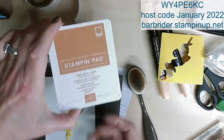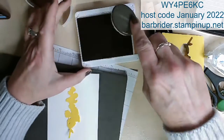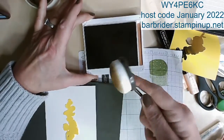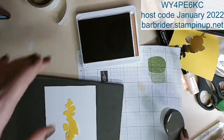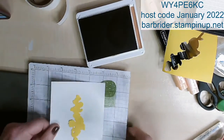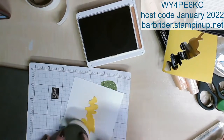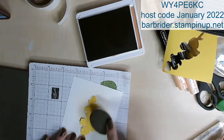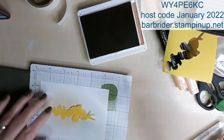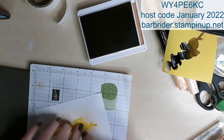And we are going to do some sponging or blending with our brush with the Cinnamon Cider. You do need a scrap so that when you're using your blending brush, you get some ink on there. And then if you tap it off, you're not getting it super heavy. I'm going to hold it down here so I don't get outside, and I'm going to start in the middle lightly and just go around the image. See what I'm doing here? You can't see much right this moment, but I promise you will once we get to that point. I'll bring it up closer to the camera. You want to have that held down there.